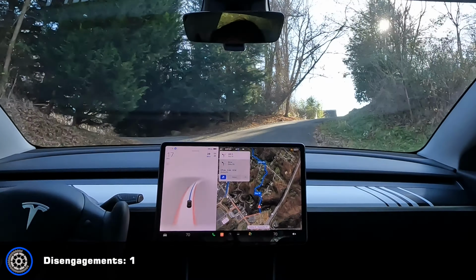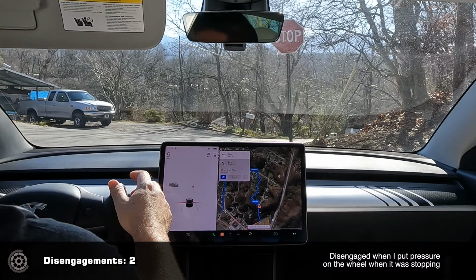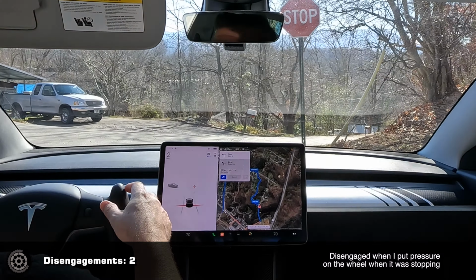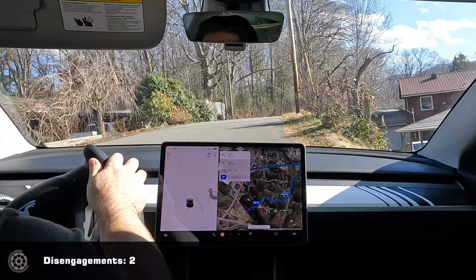Whoa. Yeah, I could not see the stop sign until it was over the hill. I should not do that. The only reason I knew the stop sign was there was because I've been up here before. And full self-driving disengaged.